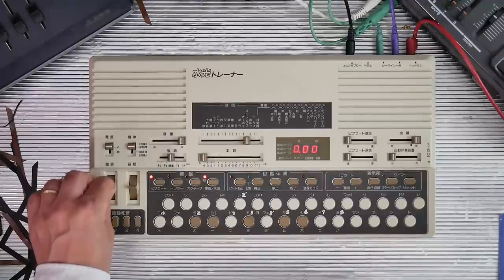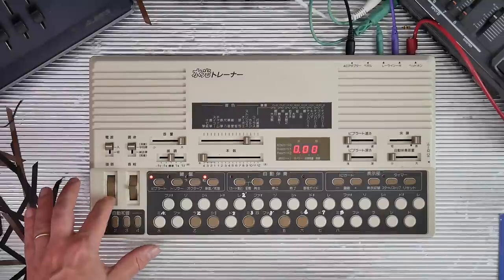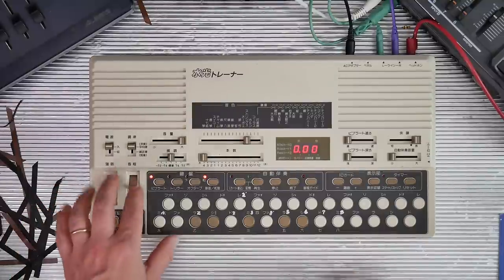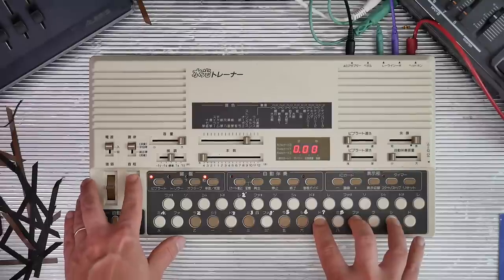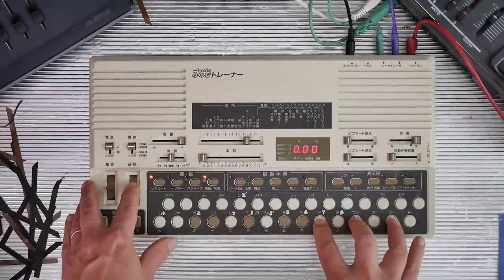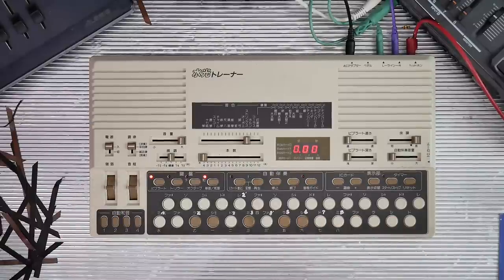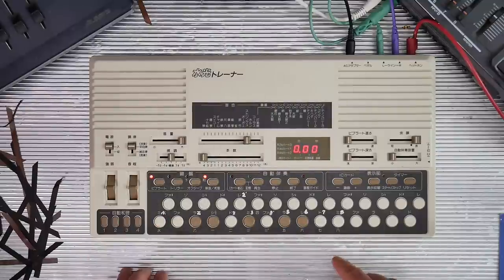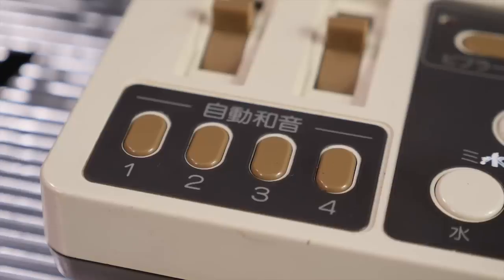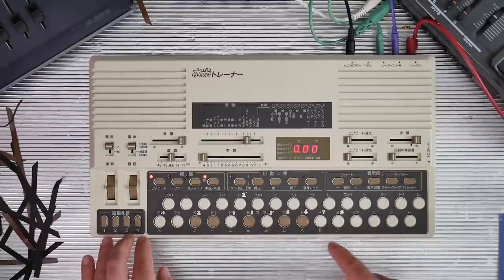And this is rather heavy, so this is not easy to move. This has a decent amount of push and pull to it, and snaps right back. And we can move the pitch with the pitch bend here. To add chords to a note, you can use these four buttons. These give you traditional Japanese harmonic relationships.